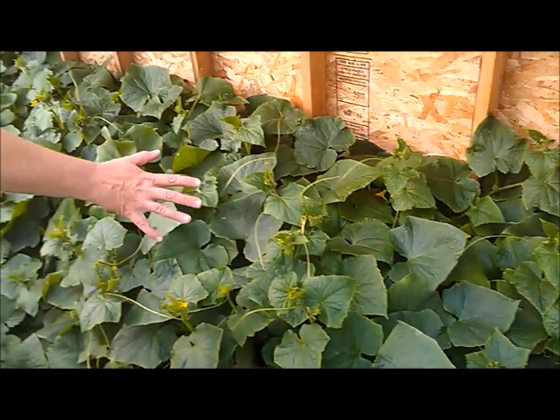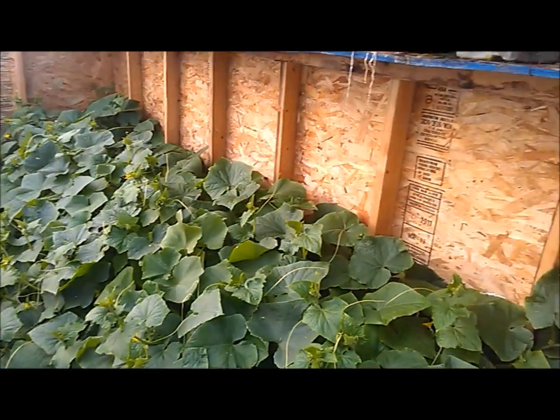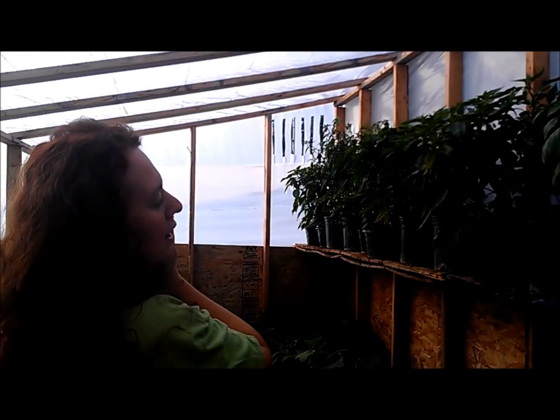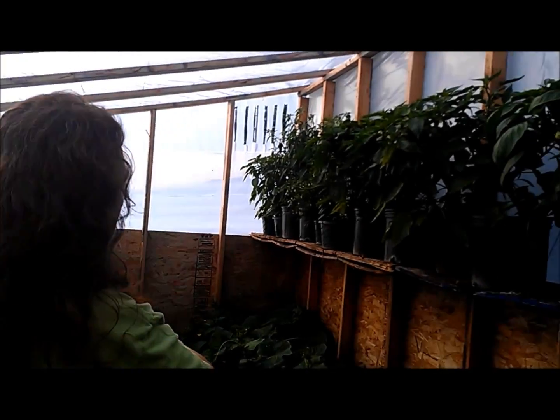These are all cucumber plants. These are all different varieties of peppers. I have bell peppers, sweet Italians, hot. So those are all up there. And then these are the tomatoes.